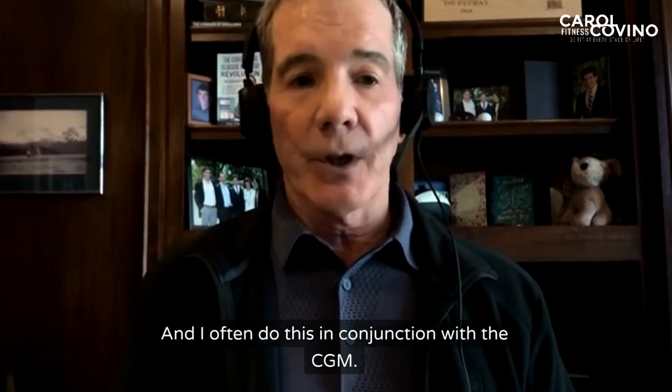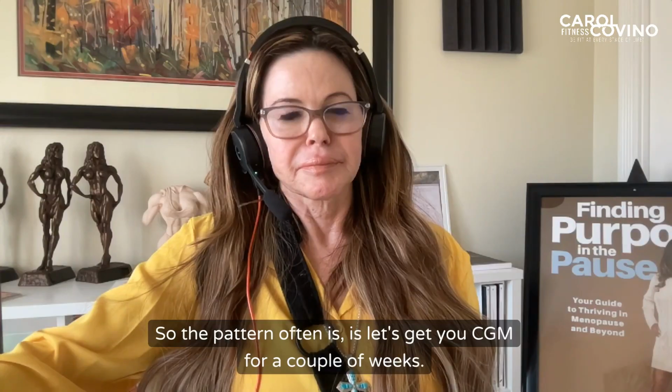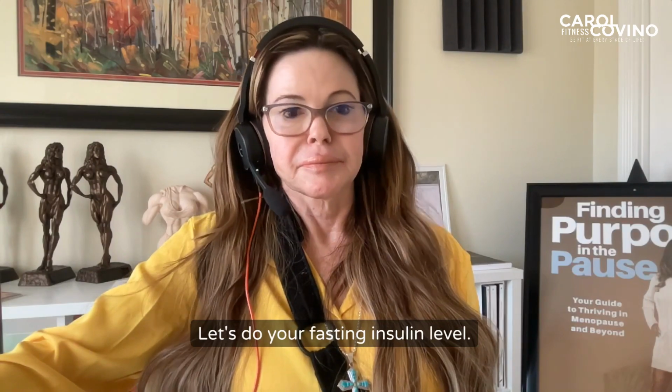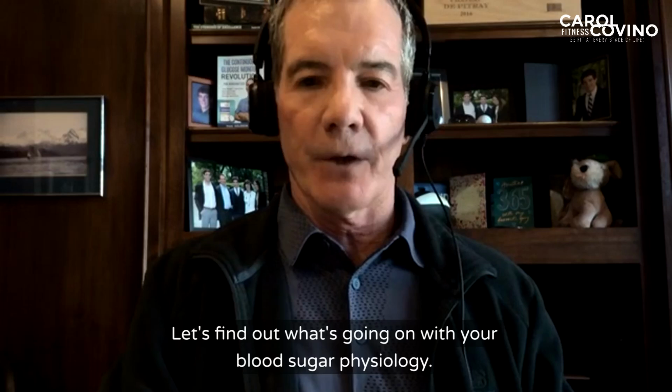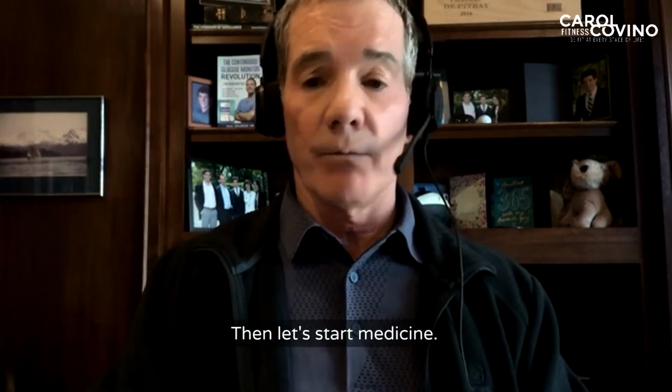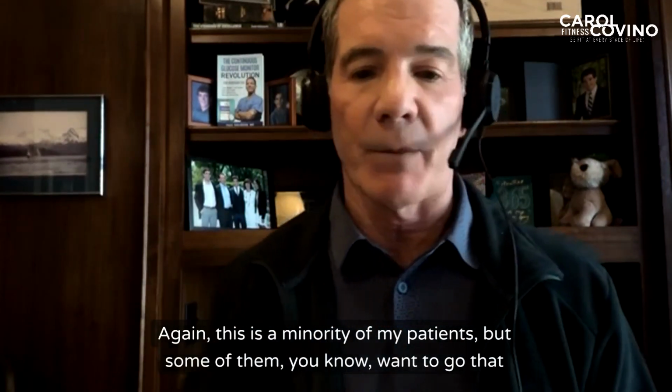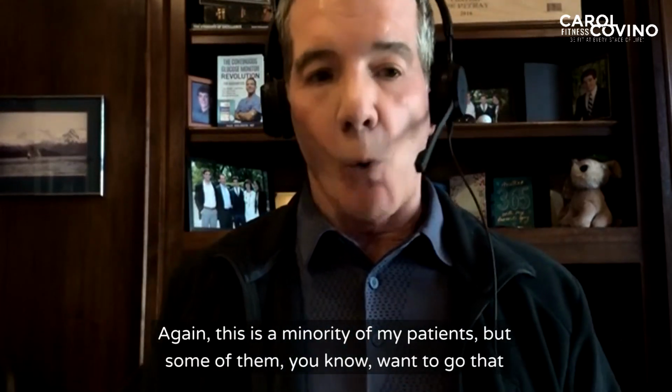And I often do this in conjunction with a CGM. So the pattern often is, let's get you a CGM for a couple weeks. Let's do your fasting insulin level. Let's find out what's going on with your blood sugar physiology. Then let's start medicine if you want to go that direction. Again, this is a minority of my patients, but some of them want to go that direction.